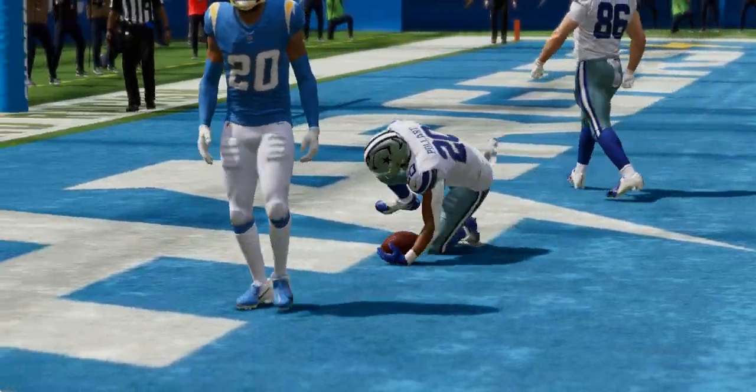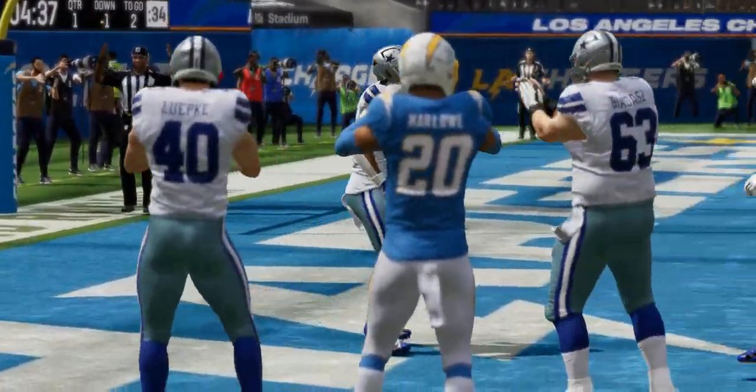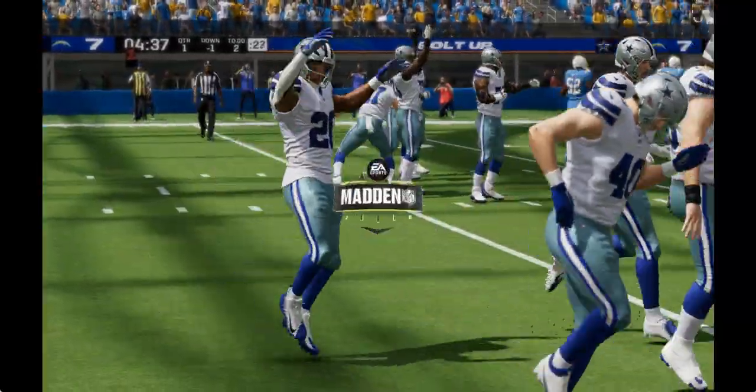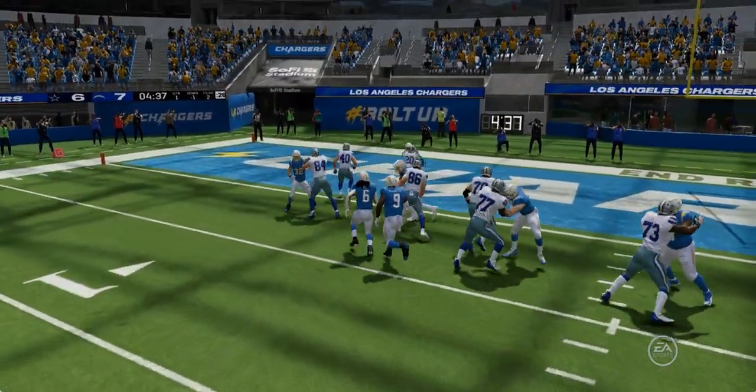For the end zone, and he is in. Touchdown. And there's an offense that didn't panic after getting down early, and with good reason. No better way to silence a home crowd than with a nice, long, sustained drive. And they were able to put one together here and finish with the touchdown run.